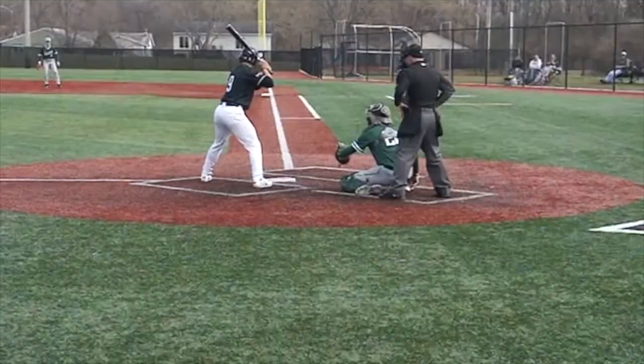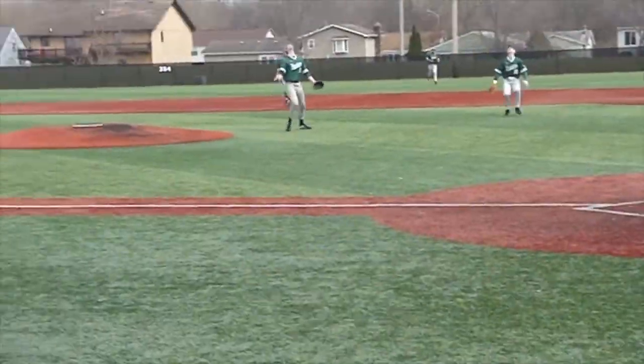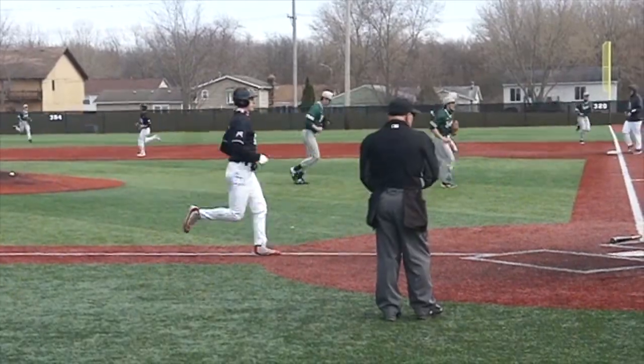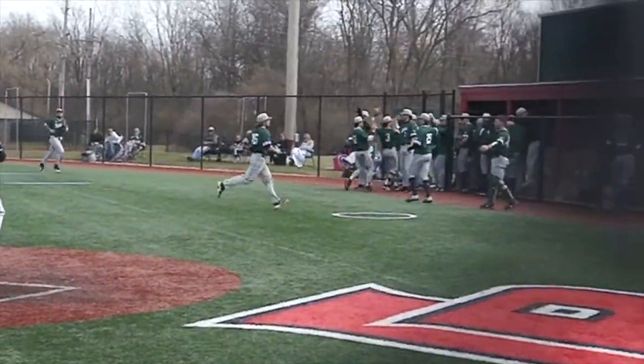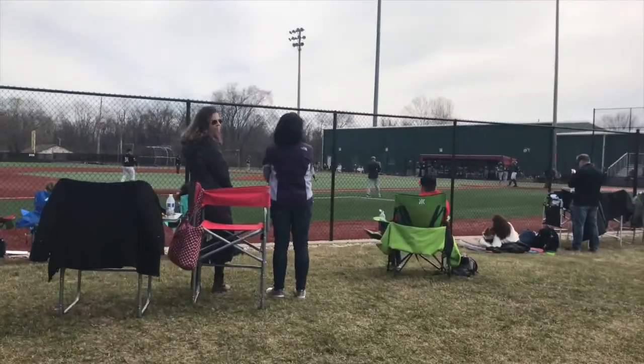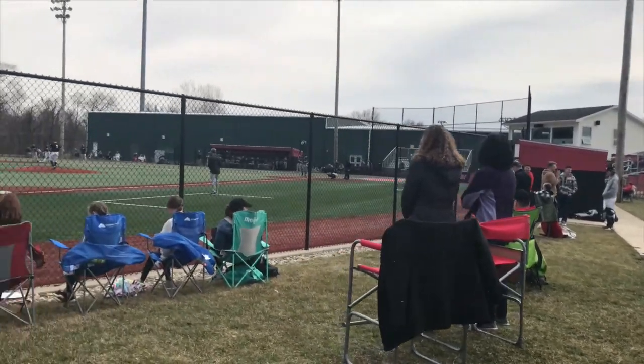Love the synthetic turf, and you kind of need that type of field for this type of weather out here, because it's March right now. It's warm, but it could be rainy and cold tomorrow. You know, it's a high school field, but it doesn't look too far different than some colleges I've been to.